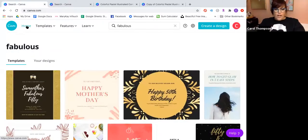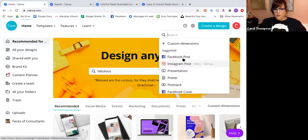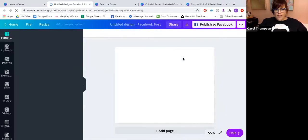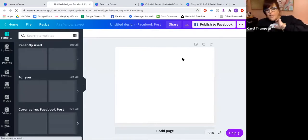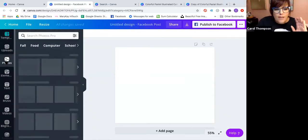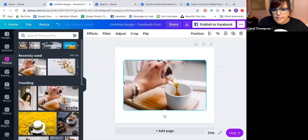To design from scratch, the first thing you want to do is make sure that you know what size of document you want. You're going to create a design from the size that you're doing, whatever you're posting it on. And I'm not going to use any uploads. I'm not going to use any of my own images at all. I'm just going to use the ones on here. Canva does have photos. So I can pick this. I know this is Pro, but it's just easier.